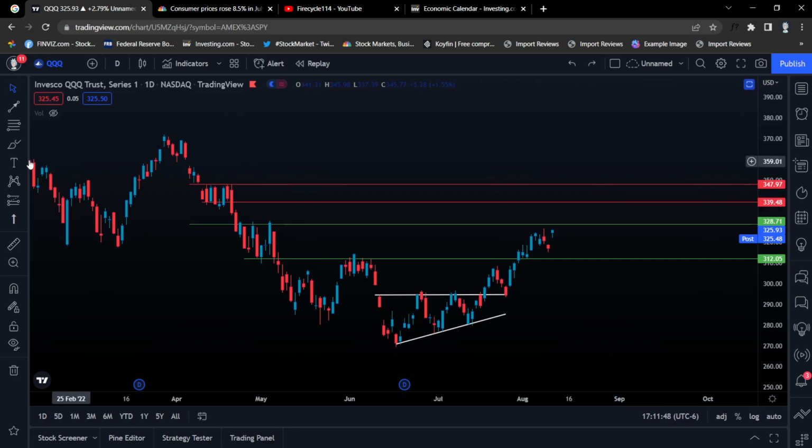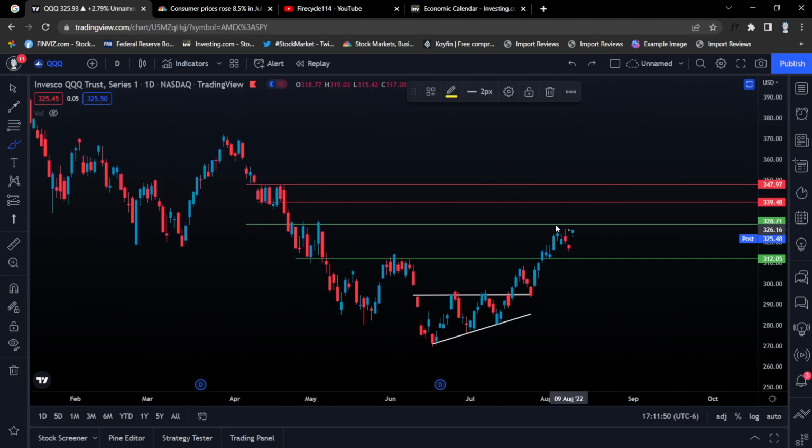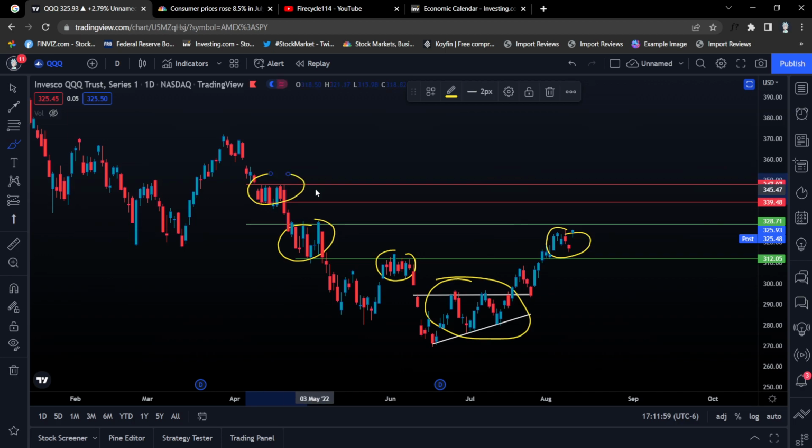So QQQ again looks very interesting. Again, consolidation phases are very good. Whenever we consolidate, we set up for a very nice move, and that is how we profit off playing these breakouts, and whichever side it actually breaks, we play that side. So that is what I'm looking at for QQQ.